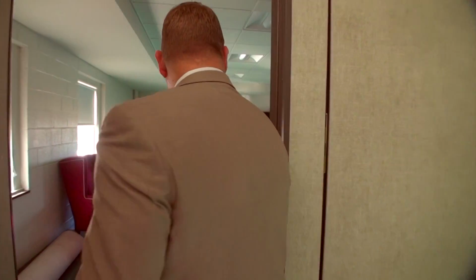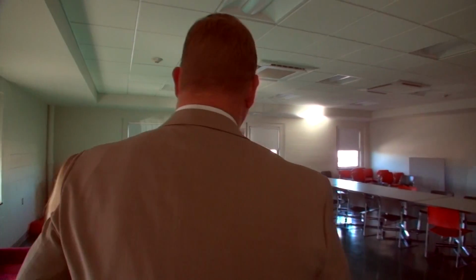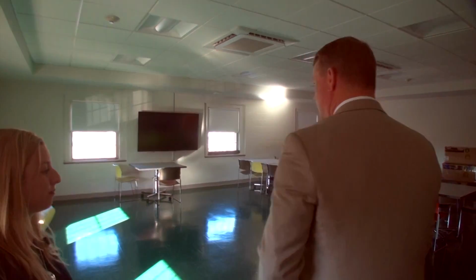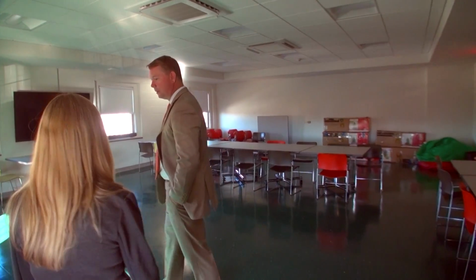But we didn't want to limit our space, so we created another opening wall. This way we can make a big programming space or we can just use this small space. This is more of our story time space, but we have the big flat screen TV here, 72-inch. Allows us to have PowerPoints, more speaker programs, things like that.